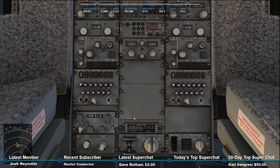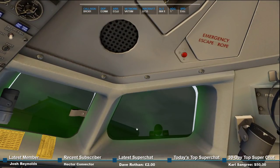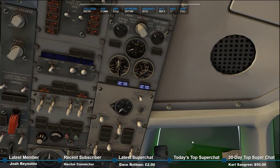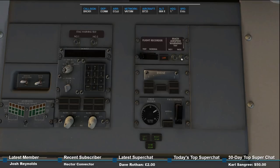That's all looking good here. We go up here, check all the circuit breakers. The emergency escape routes. We've got the sun visors in, look, because these aren't ever used anymore. You've got these sun visors up here. The eyebrow windows. Let's do our Mach SB warning test. Nice clicking sounds. IRS is the nav. Let's see if we get the alignment time here. Yeah, we do. 7 minutes.